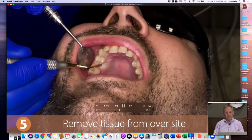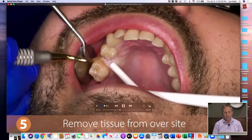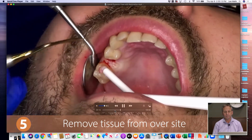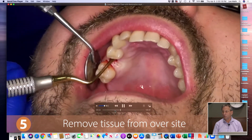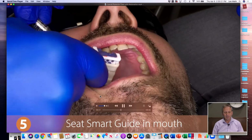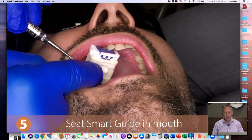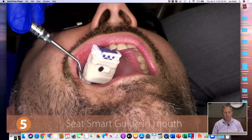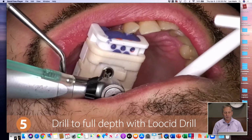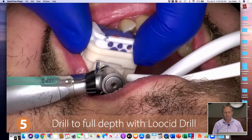We're just removing the tissue, and then we'll reinsert the surgical guide and do our osteotomy. We good? Okay. All right, so here comes now your surgical guide. Just want to verify that it's seated properly, obviously. And you're ready then to do your osteotomy. So again, could you have inserts in sequential drilling here? You sure could. Or you could use this approach with the Lucid drills and just take it to depth.